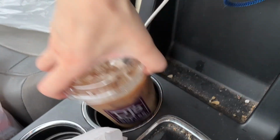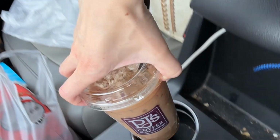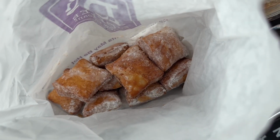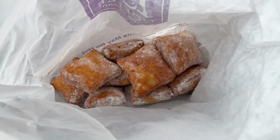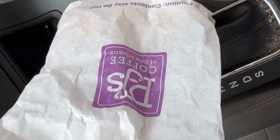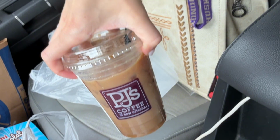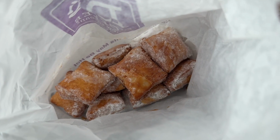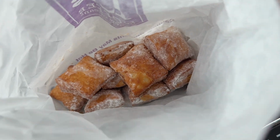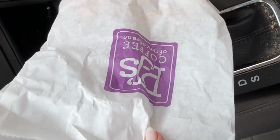But then we got the pralines and cream iced latte, and I didn't love it. I got it without whipped cream because I don't like whipped cream on my iced drinks. I don't like how it doesn't dissolve. But the drink was too bitter, but also too sweet at the same time, if that makes any sense. I think it might have needed a little more milk or something in it. But the beignets, and I've said this before, they remind me of Disneyland, because that's the only other place I've had beignets other than PJ's Coffee.